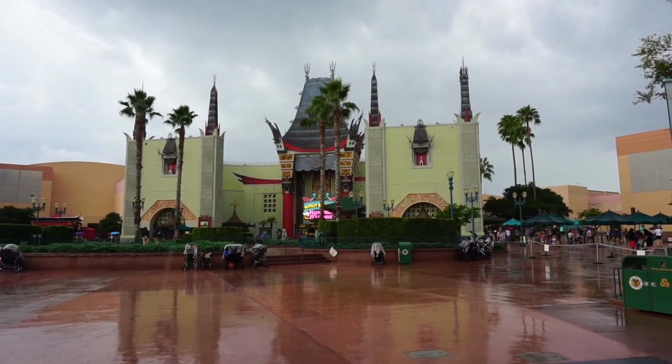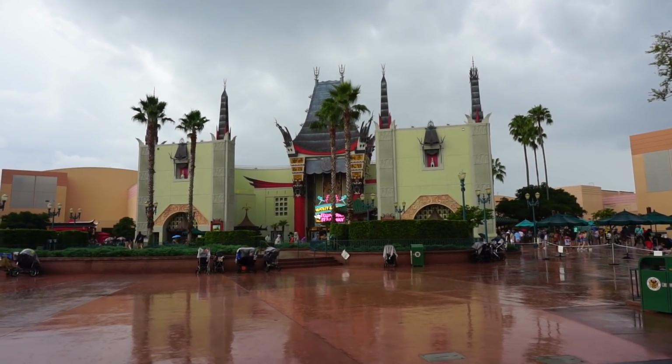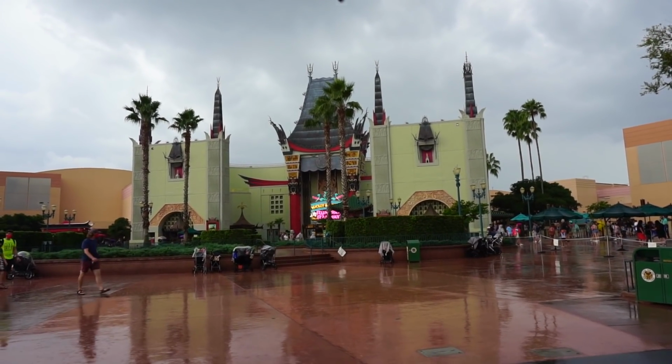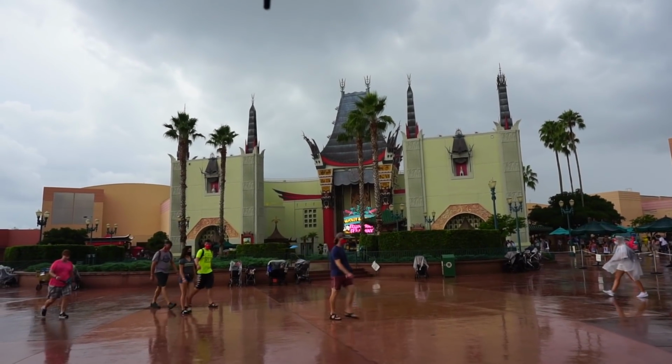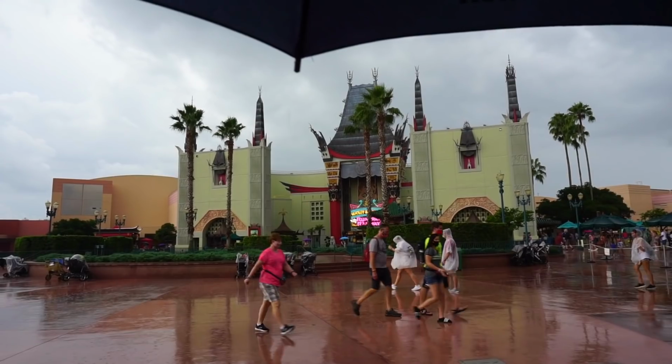Well, you guys, even though it was a rainy mess, we did it. We found 10 things you might not have noticed when you were here at Disney's Hollywood Studios. This was fun. Don't worry, there's going to be more 10 things you haven't noticed in the near future. But I think our adventure for today has come to an end, which means it's time to say goodbye.